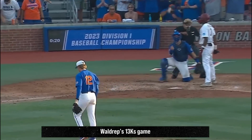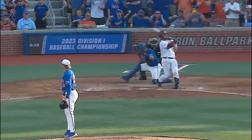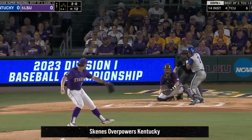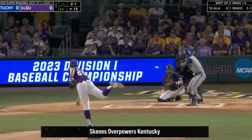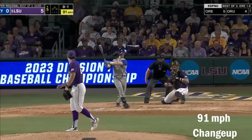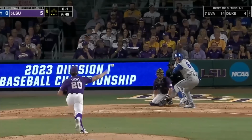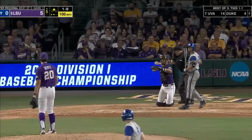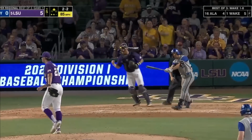Just a dominant performance, but the best performance I saw from a pitcher yesterday in college was from Paul Skenes. And to be honest, he was my filthiest pitcher of the day. He started out this game with 101 and 102 mile-an-hour fastballs, and then in 1 inning put on this display of changeups, sliders, curveballs, and 100-mile-an-hour heat, reminding me what LeBron James looked like playing in high school. This looked like a major league ace pitching against college kids.